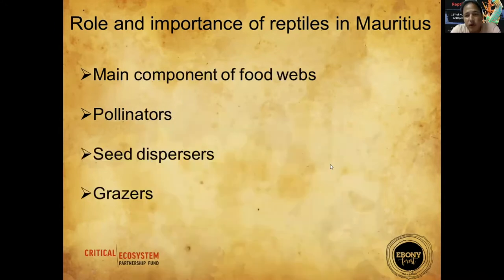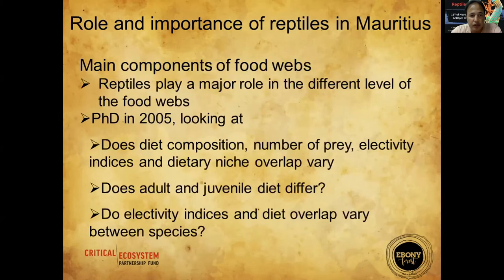So the main role of the reptiles is usually as a main component of food webs. They are found at the different levels as pollinators, as seed dispersers, and also as grazers. So as a main component of food webs, the reptiles play a major role at the different levels of a food web. So I'm going to show you one of the examples.